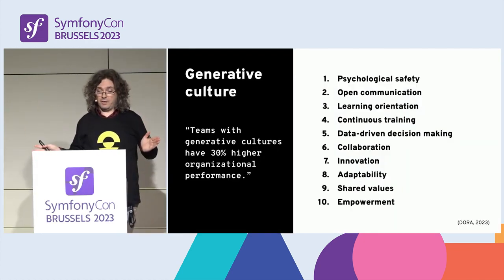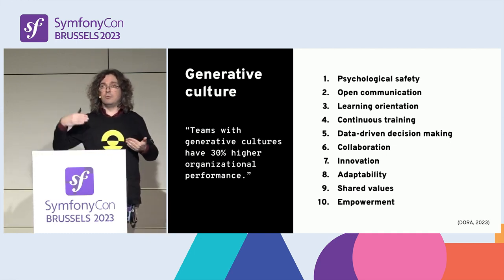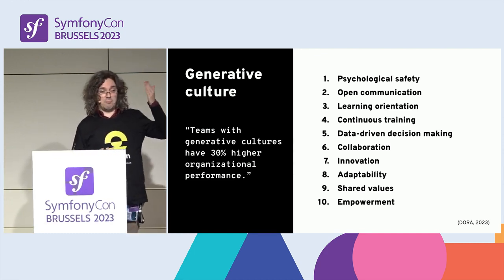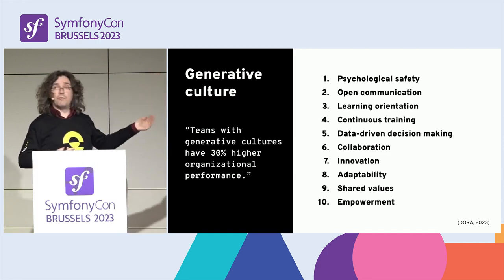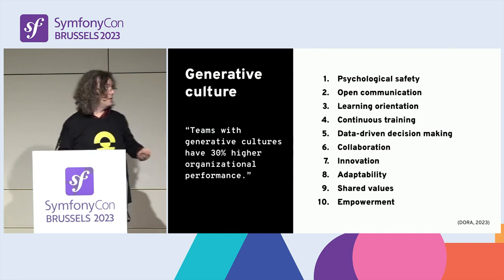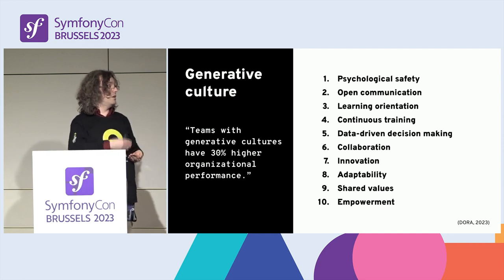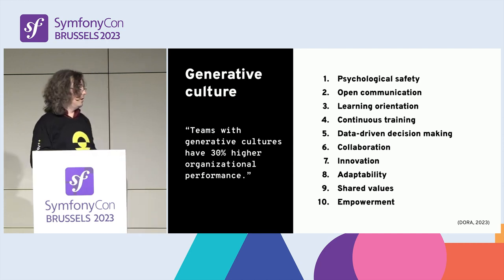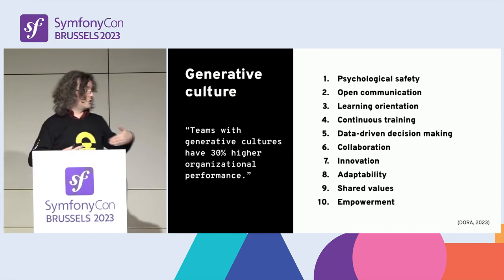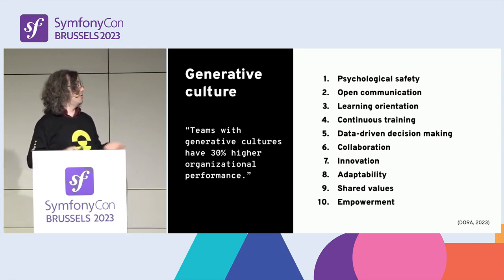Let's talk about the final pillar, which is generative culture. Culture is absolute key driver of employees' well-being. And I listed just a handful of important things you need to care about when designing or working on culture, right? You need to care about psychological safety. You need to care about ensuring open and quality communication. You need to make sure that your colleagues are able to actually learn and exchange information. And all of that is being done through the process of generative culture.